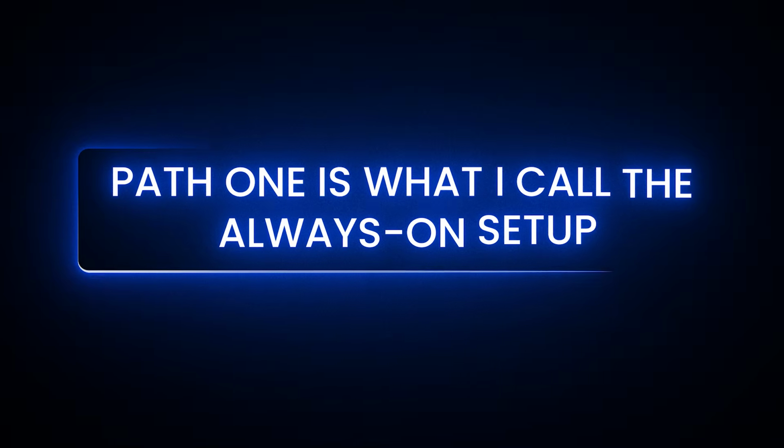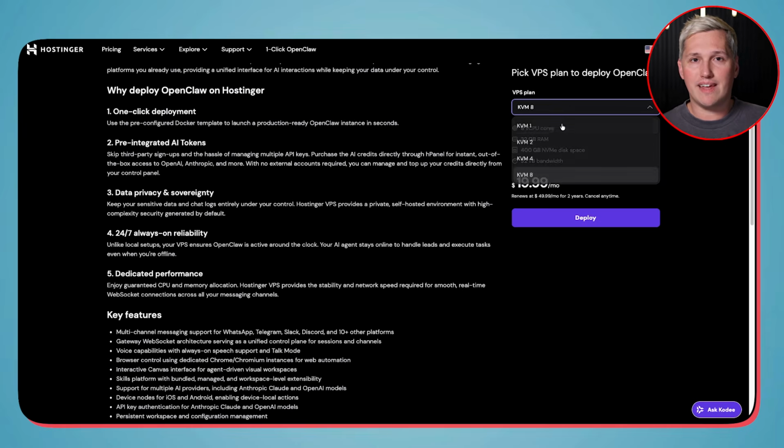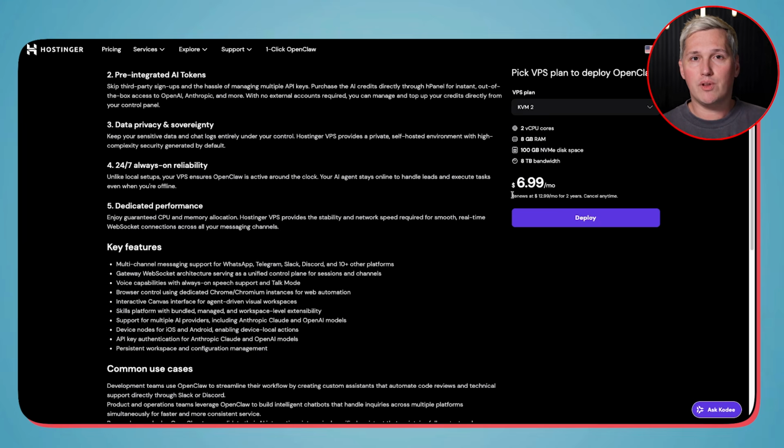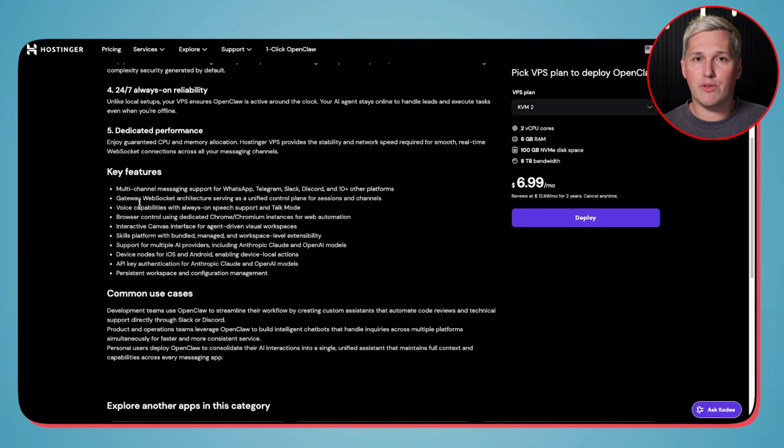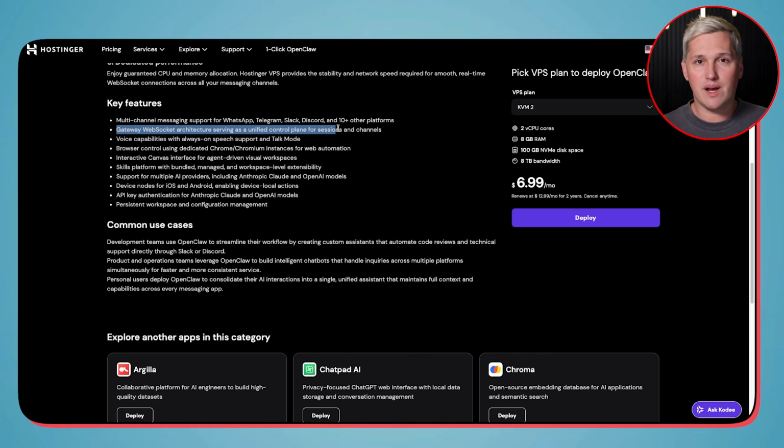From there, you have two paths depending on your situation. Path one is what I call the always-on setup. You grab a Hostinger VPS for around $5 a month. That is a small virtual server that keeps OpenClaw running 24 hours a day, 7 days a week, even when your laptop is closed and you are asleep. This is the setup for people who want their site truly on autopilot around the clock.